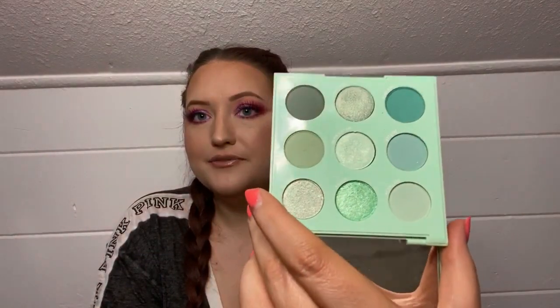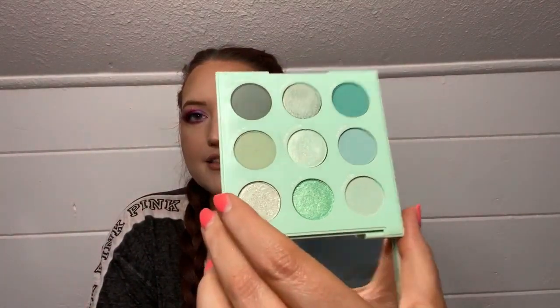There's no glitter in this one, just 4 shimmers and 5 mattes. It's stunning. I really like using that palette.